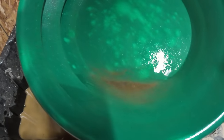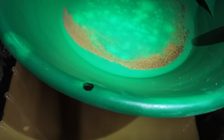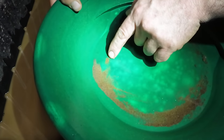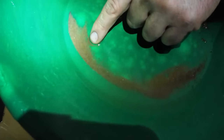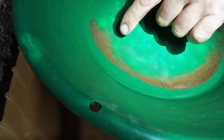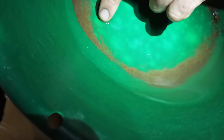Let's see what's in this. There's some heavies in here. Those are garnets. Little pieces of garnets. And, oh man, there's a piece of gold. Look at that. It ain't big. It's not a lot, but it's a start. If you can see it right there, that is gold. Where did it go? Right there. I don't know if you can see it.